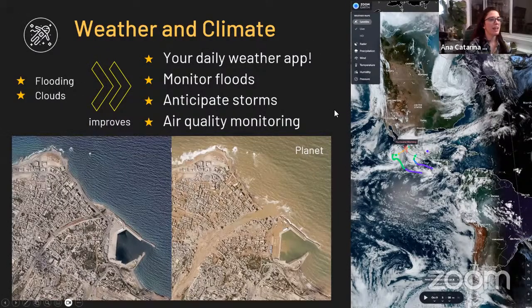The most evident one that people are mostly familiar with is weather and climate. So by looking at flooding and clouds, you can get not only a daily weather app, but also monitor air quality. As you can tell, the aerosols and the spectrum of the atmosphere anticipate storms. And for example, here, the Libya floods, this was from very high resolution, and anticipate storms coming up.